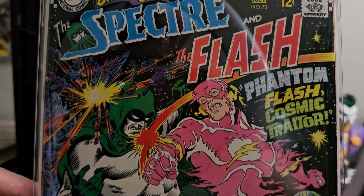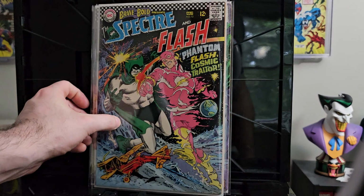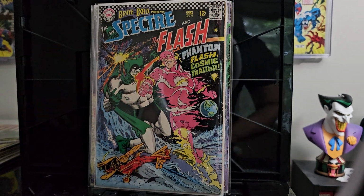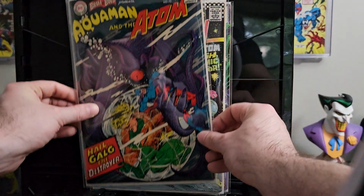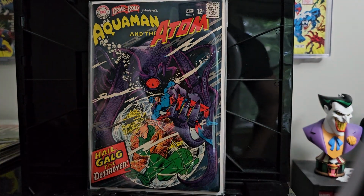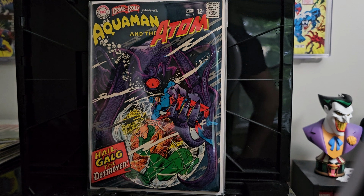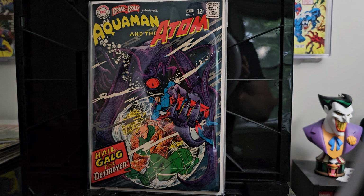So for as many books that were included in this lot, and the condition, I thought this was a score. I bought it without hesitation. But we still have one more book that was in that lot. We have Brave and the Bold issue 73. Another awesome one, this time we have Aquaman and the Atom undersea battling this monster. You got Galg the Destroyer.